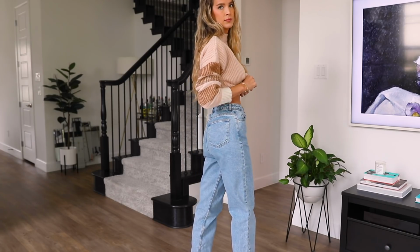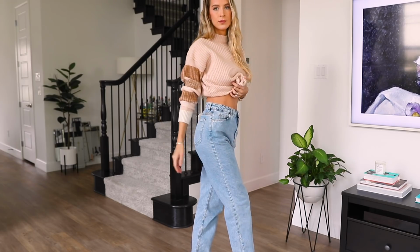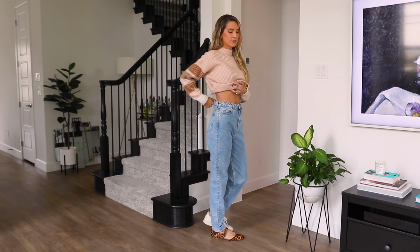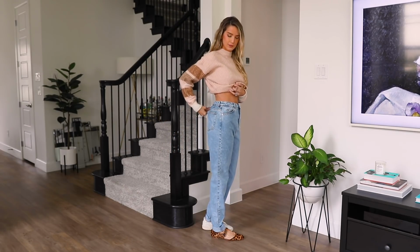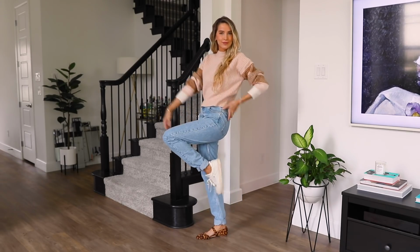But on me, I just don't feel like it works. Tell me if I'm being crazy. Tell me if I'm being stuck in a rut and not accepting a new trend when I should. But this just does not look good on me, especially this pairing. It's just wrong. I think I'm even wearing two different shoes because I was just like, it doesn't even matter. Neither of these shoes help the situation.